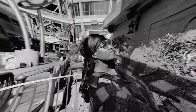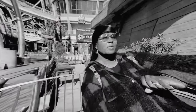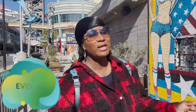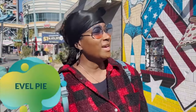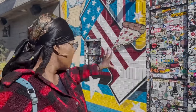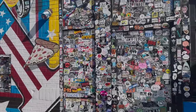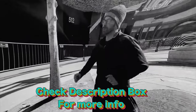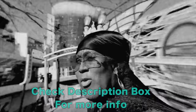So one of our favorite pizza spots downtown. A couple, but we like to say they go round and round. Evel Pie Pizza, Evel Knievel theme, is a great little pizza spot down here in Fremont Street. There are a ton of stickers over here. Can you take a picture and find where ours might be? They're here, they're there, they're somewhere. Take a picture, share it on your Instagram, and tag us in it. We'd love to see it. They're everywhere. I'll take a slice of pepperoni. I think we should move it oni.